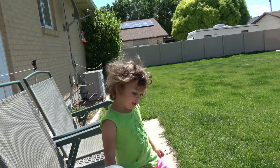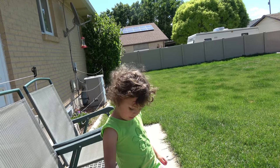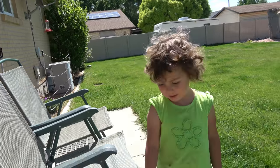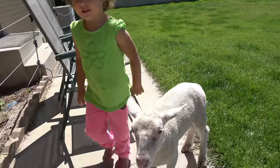Okay, let's... Baby Mink is hungry. Do you want to go inside and play with the baby Mink? Yeah. Come on, let's go play with the baby Mink. Good job, baby Mink. Good job, sheep.